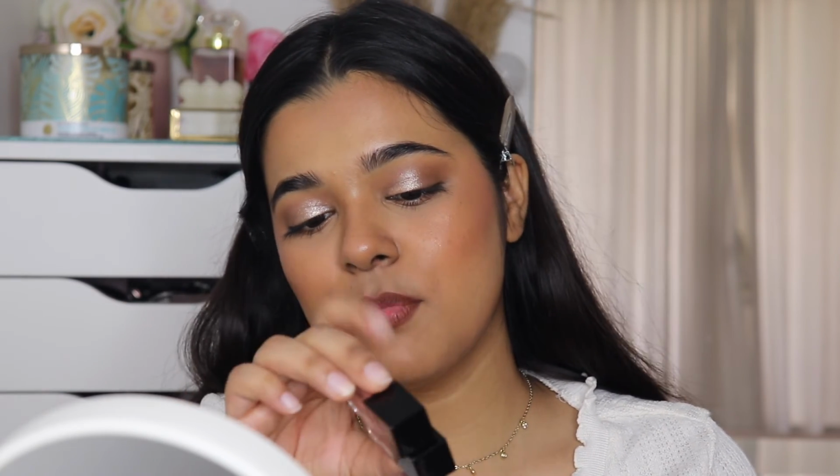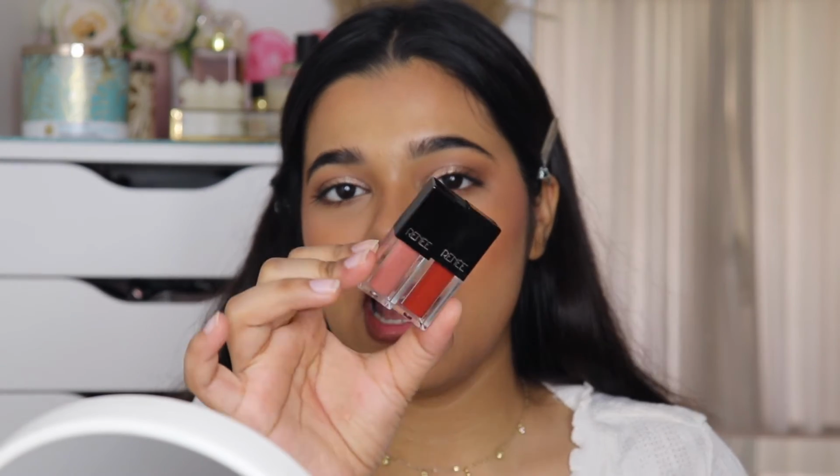Okay, so now I have two lip glosses that I got from Nykaa, this time from the sale. These are the Renee Shine lip gloss, if I'm not wrong. I don't remember the name, but it again had a buy one get one free offer going on, so I had to pick two shades. These are the mini lip glosses, and they're so adorable, and I already love the formula. It looks so good on me.